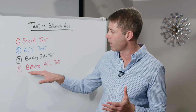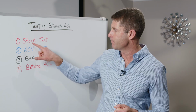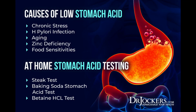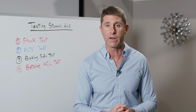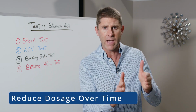Now, again, you don't have to run out and get the supplement right away. Try the initial steak test. After that, if you're not doing well with the steak, try the apple cider vinegar test with the steak. Try the baking soda test, right? See where you burp. And then, if all 3 of these are not working, now we go to the betaine HCl test to find out how much of that supplement we need to be able to break down our food, metabolize it well, and absorb the nutrients that we need and create less stress in the body.